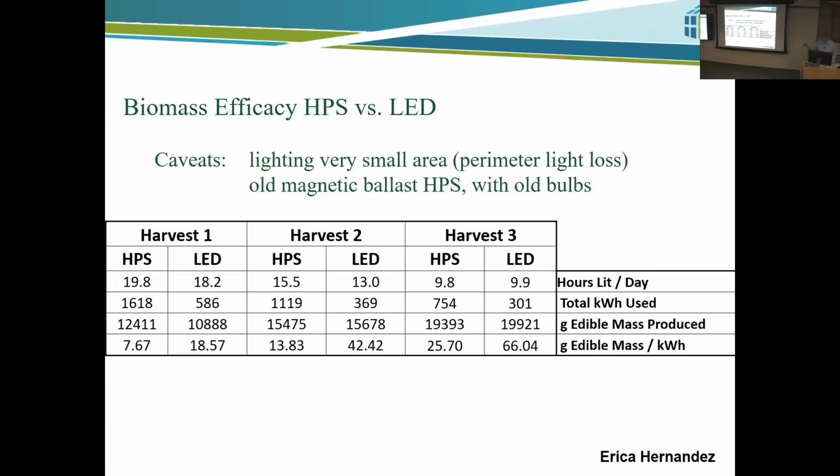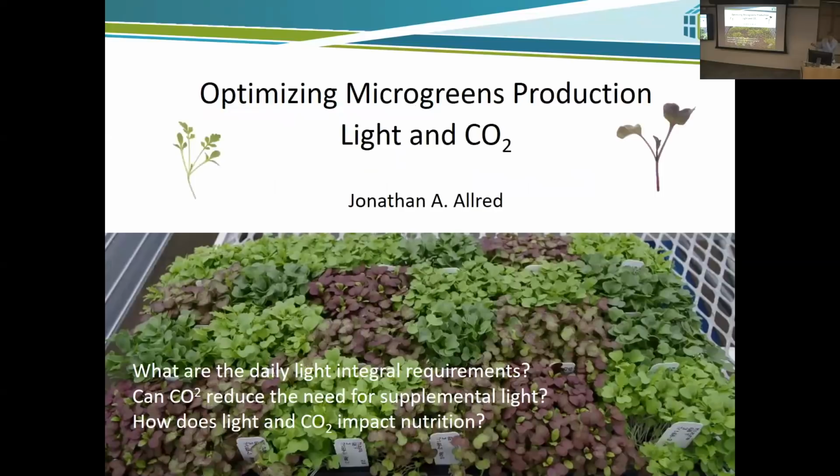All right. Let me show one more small piece of research, and then we'll stop for questions. This was a project that my student Jonathan Allred did during his master's degree, and he has stayed on now for his PhD, where he's looking at strawberries. Microgreens are many different species of leafy greens that are harvested at the first true leaf stage. We see them as kind of garnishes at restaurants, a high value crop. Growers tell us they can sometimes get $30 per pound selling them to restaurants. But there's very little published scientific information about how to actually produce these.